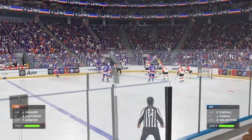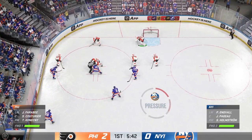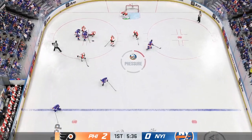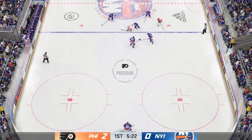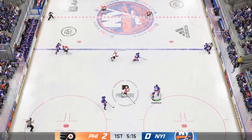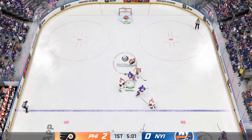More than half the period has gone by. Hope you're enjoying this one. Philadelphia's really controlled the pace of play these last few minutes, leading by two. Now he takes it over the line. New York's regained possession of the puck. Moves it quickly over to Pajot.